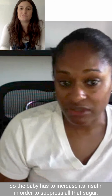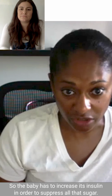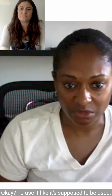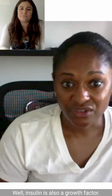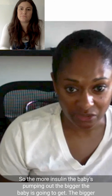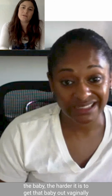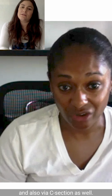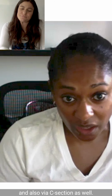So the baby has to increase its insulin in order to suppress all that sugar, okay? To use it like it's supposed to be used. Well, insulin is also a growth factor. So the more insulin the baby's pumping out, the bigger the baby is going to get. The bigger the baby, the harder it is to get that baby out vaginally and also via C-section as well. Yeah.